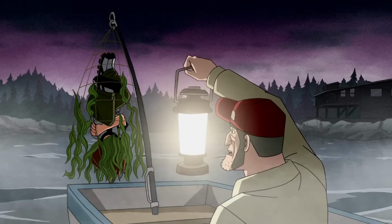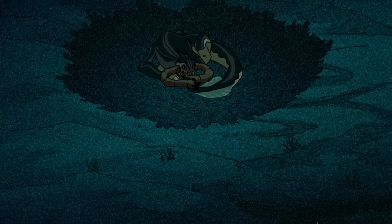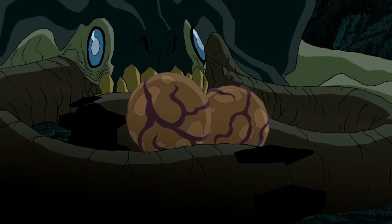Jonah is arrested and Shaw discovers Ben's secret, mistaking him for one of the Kraken's offspring. The episode ends with the Kraken peacefully cradling her eggs.